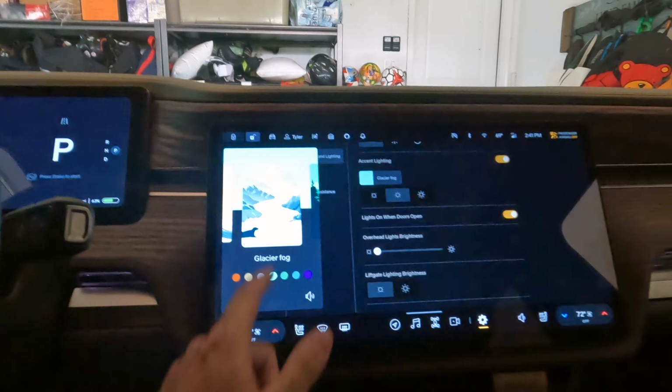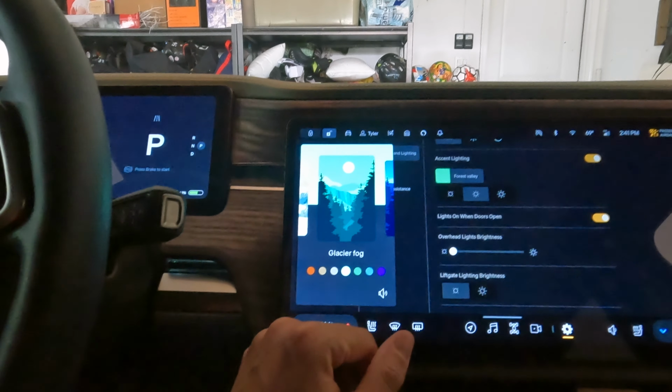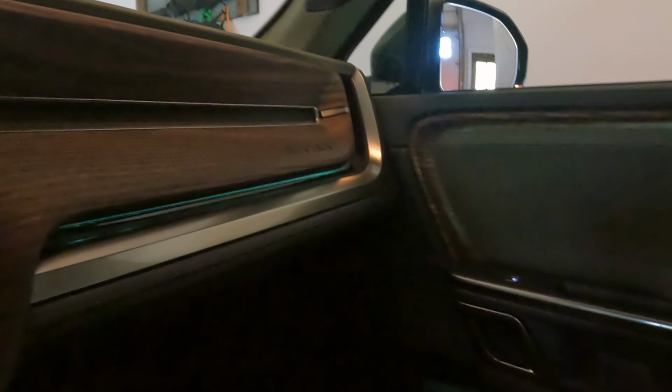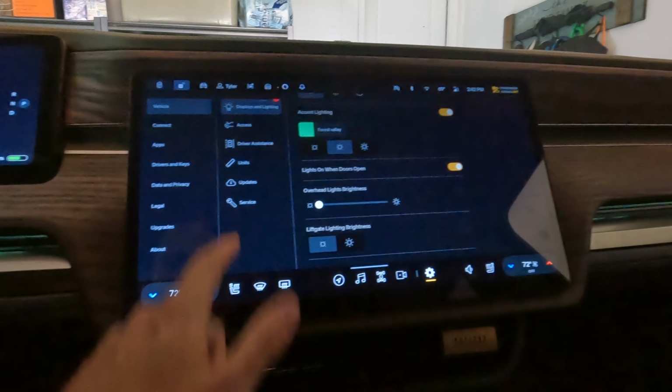Yeah, for me, I kind of like this one. This one? Yeah, this Forest Valley. No surprise, based off of the interior and exterior color options here of our Forest Edge Green and Forest Interior. But I think that looks great, especially with the interior color here, the green, or this one also.